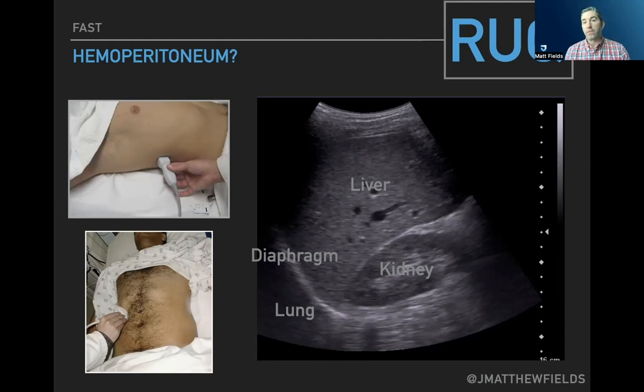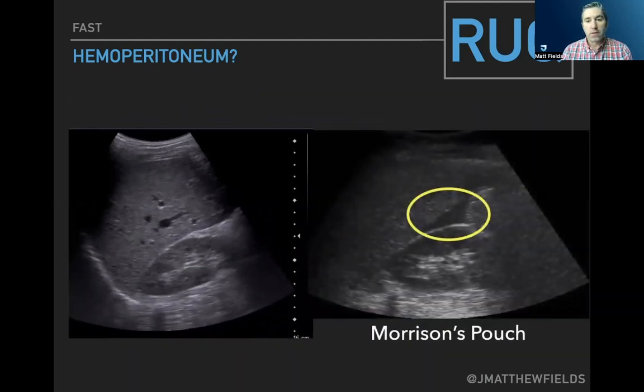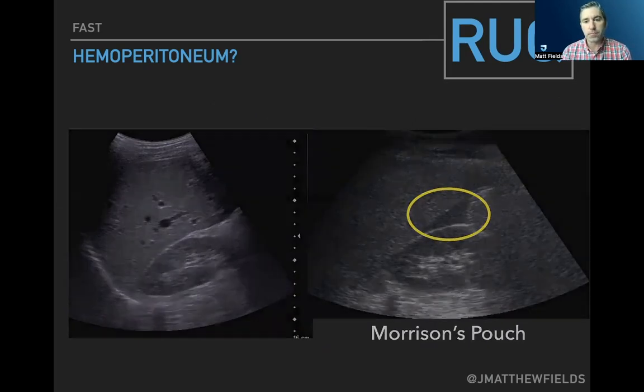The liver is a point of reference for ultrasound. We kind of often refer to things as to whether they're hypoechoic or hyperechoic, and that's in reference usually to the liver. The kidney is below the liver there, and that space in between the liver and the kidney is Morrison's pouch, and that's a key location for looking at the right upper quadrant. So this is an example of a positive FAST exam where we see free fluid in Morrison's pouch, and you can see that fluid is black and it's sharp and pointy, and that's a characteristic of free fluid.